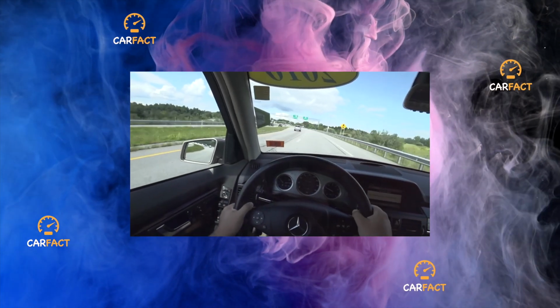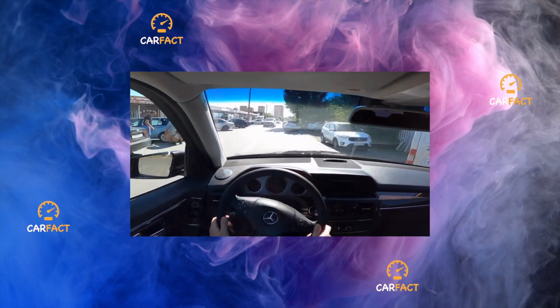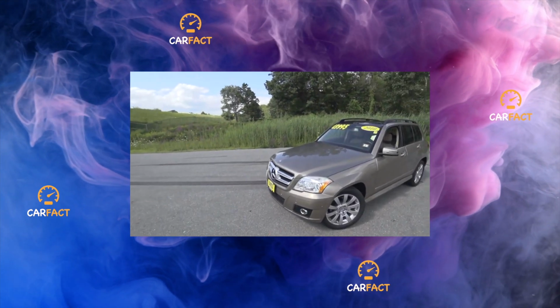Much more popular is the post-styling GLK 250 M274. In Europe there is also a 204 horsepower version of the GLK 250 BlueTech. Extraneous sounds at startup are a sign of the main malfunction of the gasoline inline 4.